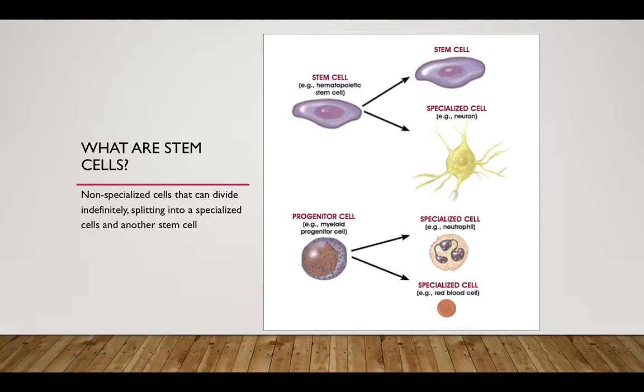What are stem cells? Stem cells are non-specialized cells that can divide indefinitely, splitting into specialized cells and another stem cell. And so you can see here in the diagram, there's a stem cell that splits into a specialized cell, whether it be a neuron or blood cell, skin cell, stomach lining cell, and so on.